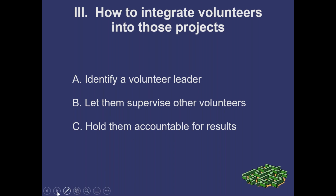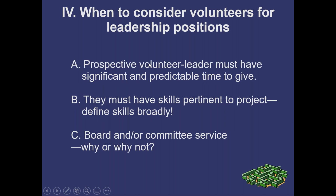Treat them like workers and they will work like workers. And by the way, the people that they work with will treat them like workers and be less reluctant to deal with volunteers. Now, again, leadership is a skill, and you see that prospective volunteer leaders also, no matter how many skills they have, need to have significant and predictable time to give. Look for the volunteer who says, I am prepared to treat this as a part-time job, or even I am prepared to treat this as a full-time job, though there are fewer of them.